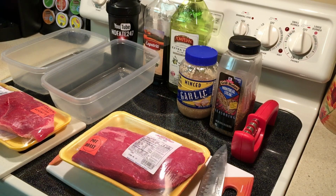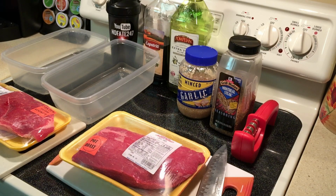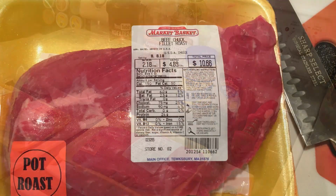Also, another trick to making sure that your steak has as much juice and flavor in it as possible. When you take the steak off the grill, you want to let it sit, or what's known as rest, for 3 to 5 minutes before you serve it. That's going to allow the steak to reabsorb a lot of the juices that are on the surface of the steak. And when someone cuts into it, it's going to be a lot more moist than if you just take it off the grill and put it on someone's plate. So again, that's 3 to 5 minutes.